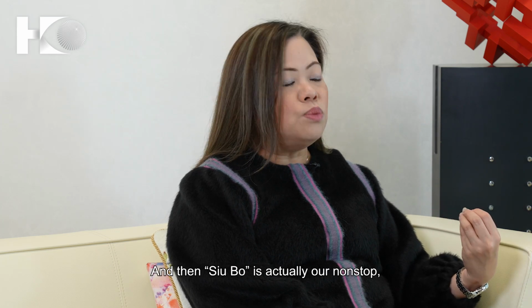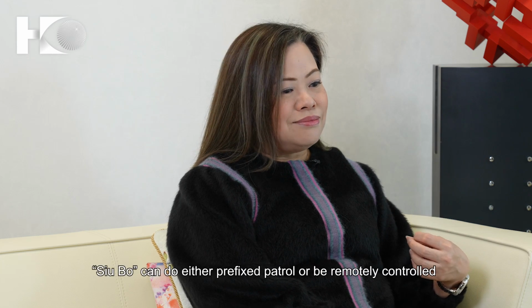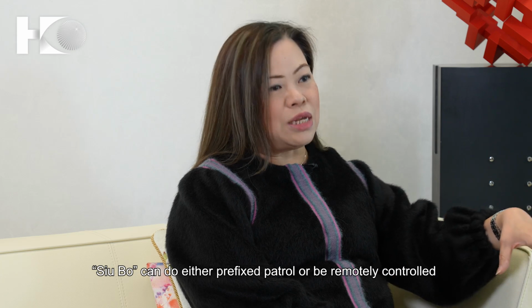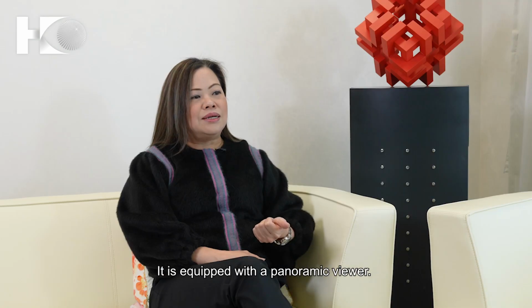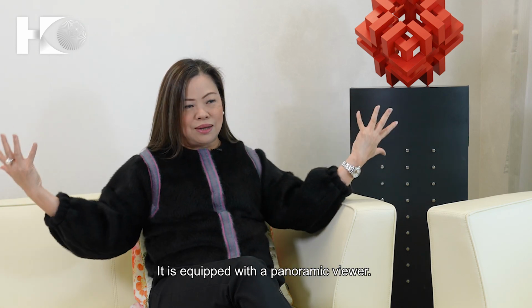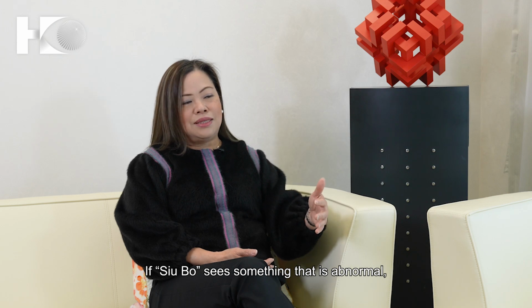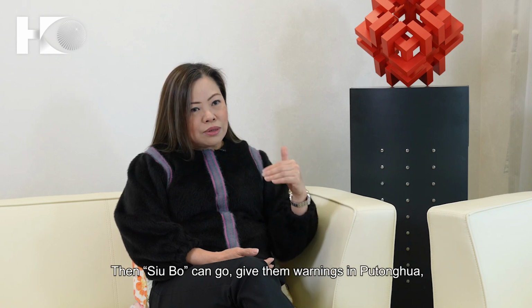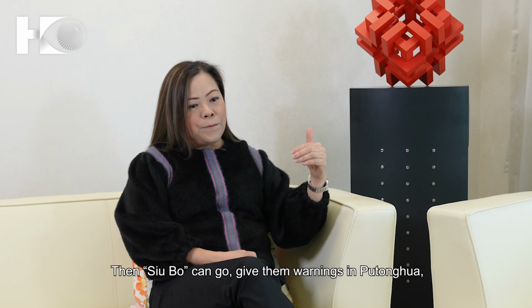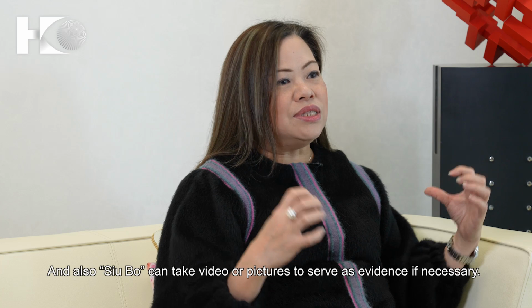And then the Xiu Bo is actually our non-stop multi-purpose robotic security officer. Xiu Bo can do either prefixed patrol or be remotely controlled to go into the open area of our estates. And it is equipped with panoramic viewer, and also it can do trilingual announcements. So if Xiu Bo sees something that is abnormal, for example, a bunch of people gathering together maybe doing illegal gambling, then Xiu Bo can go and then give them warning in Putonghua, Cantonese, and English. And also, Xiu Bo can take video or pictures to serve as evidence if necessary.